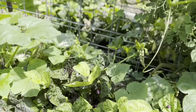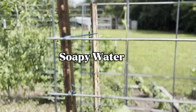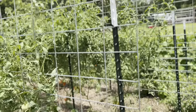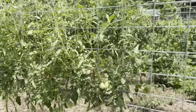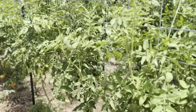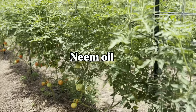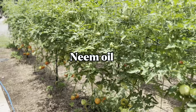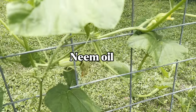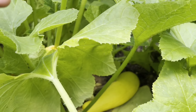Sometimes all it will take to get rid of bugs is some soapy water. So fill a spray bottle with water and add a few drops of Castile soap and make it extra powerful with a few drops of peppermint essential oil. You can spray this mixture as often as needed on your plants to help prevent bug damage. Another organic option that is available is neem oil. And neem oil is a good preventative, particularly used in the spring and summer. But it can affect bees, so use neem oil sparingly and only in the evening when bee activity is at its lowest.